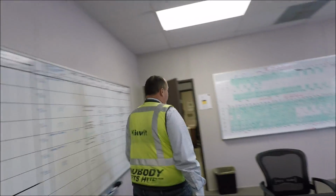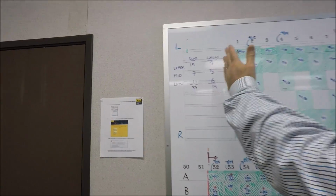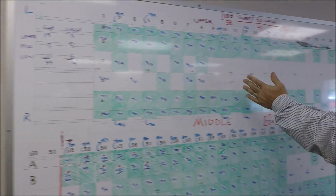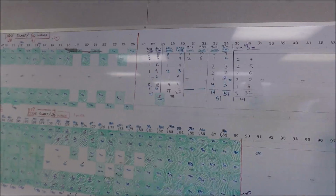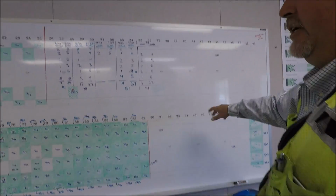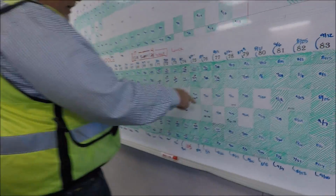The whole length of the spillway is plotted up on this whiteboard. The gate structure's here, and then they broke it in half just because it's so long, and the terminal structure's here. If it's blank, it was completed last year. If it's green, it's what we're going after this year. So in the middle and lower sheet, you can see what we have remaining.